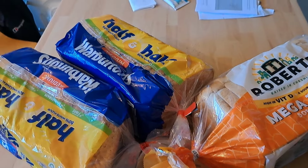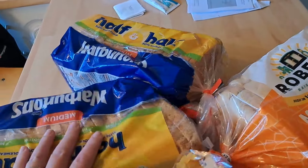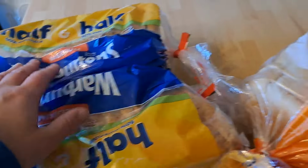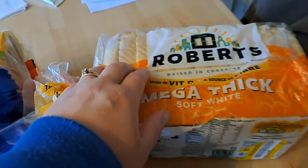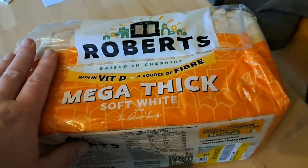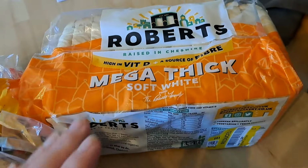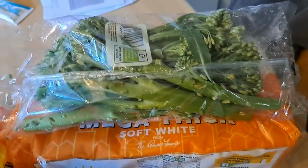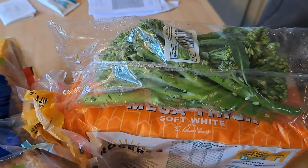Oleo pickup today. We're doing well on the bread at the moment, so we have a little bit of space in the freezer to squash these 2 half and half loaves in, and Chris really fancied a thick slice, and that was on offer, mega thick. So we've got those, and I love broccoli, so there was a broccoli on offer, so I picked that up, and that will be part of my lunch today.